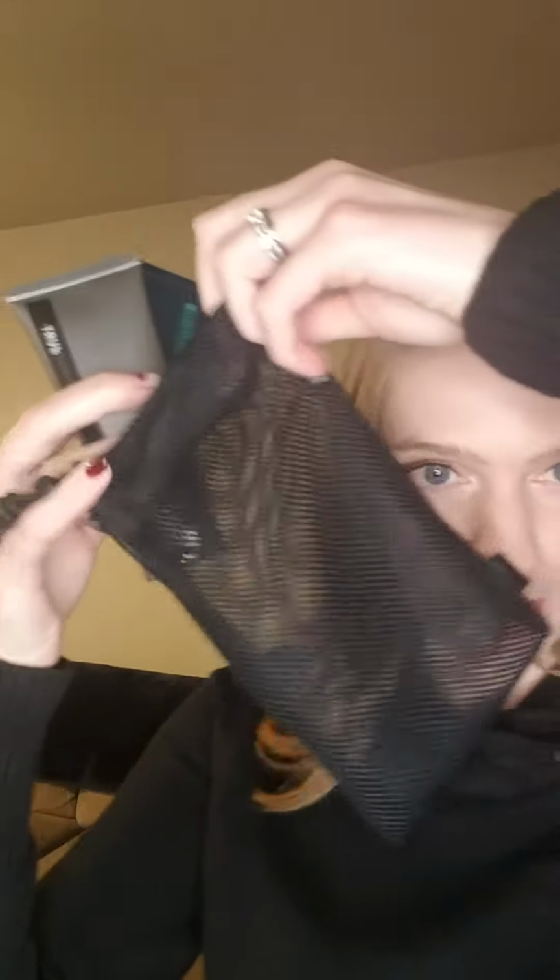Time for another holiday product review. This one today is on our products just for the guys and special men in your life. These are hair and body wash combos, and they come in this nice little mesh drawstring bag here, and it comes with both of these.